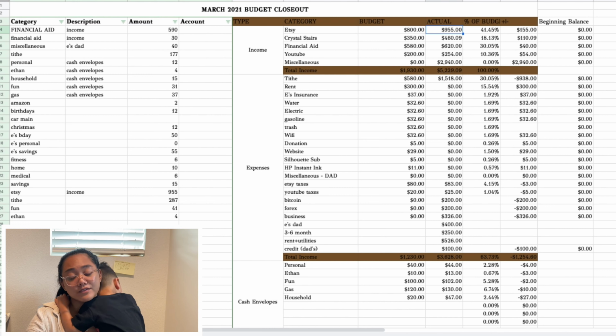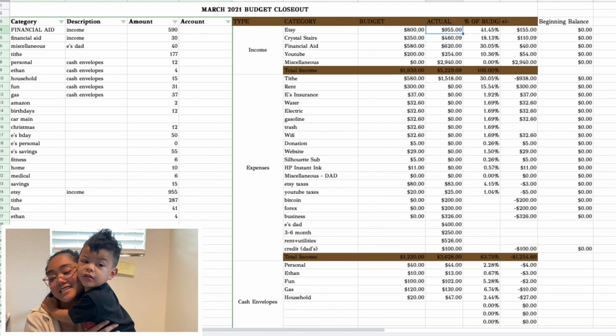This income is from February, which I will be doing March for April. I just can't believe the amount of support that I've gotten through my Etsy as well as my website this past month of March. I hit over $2,000 and it's just really amazing.